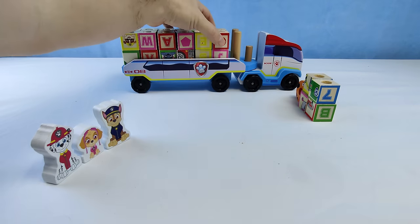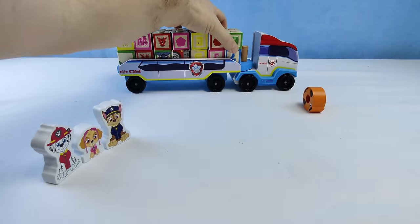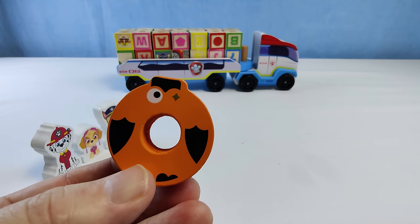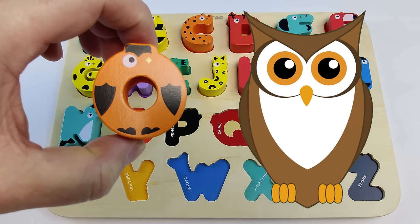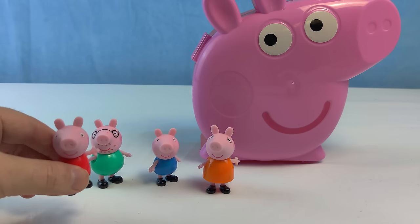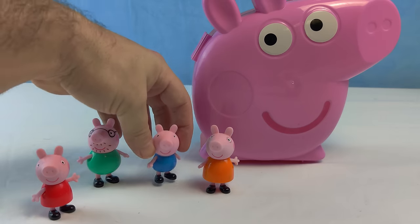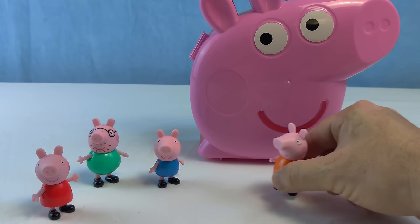Almost done. It's another letter. The letter O. The letter O stands for owl. Are you looking for some letters? Says Peppa. Oh, they certainly are, Peppa, says Dad. Dinosaur! Dinosaur! No, George, they're not looking for dinosaurs. They're looking for letters.